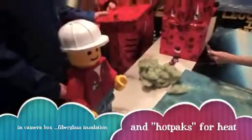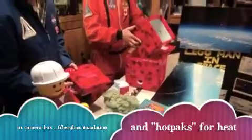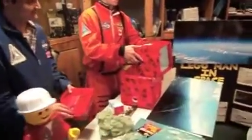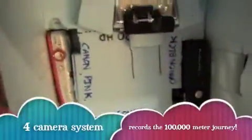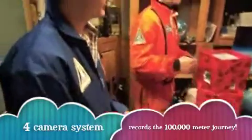Why would you need hand warmers in a container? Because there are 4 front-facing cameras, and in extreme temperatures electronics will not function. So in order to keep them warm, we added hand warmers. But how would the hand warmers work if they're still in the package? Oh no, this is just an example. When we actually did it on launch day, we opened the package, put the hand warmers in, and we kept the cameras warm. And inside the primary capsule we have 4 cameras.